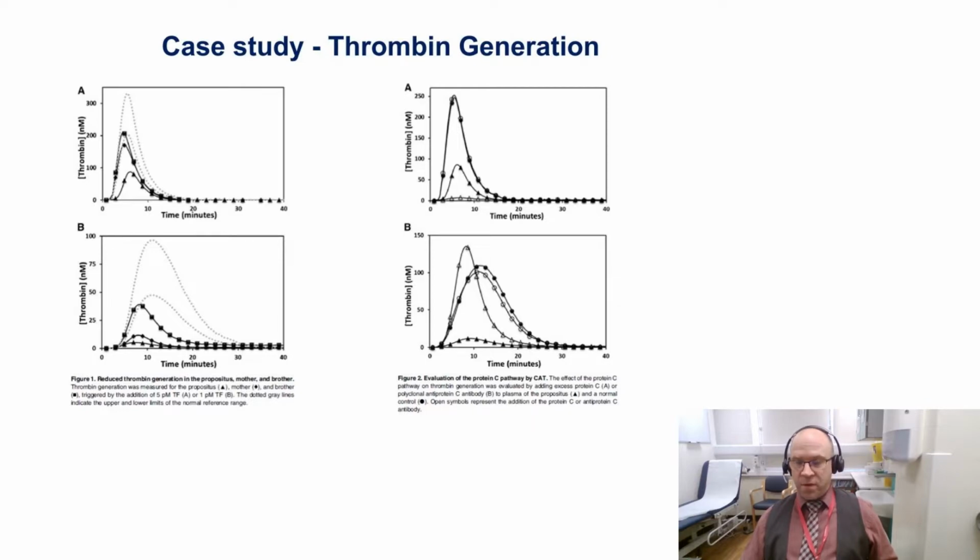And we also found that he had a heterozygous factor V Leiden, which is very interesting. And he was the one that didn't present with any bleeding. On the right-hand two panels, one of my colleagues, Jonathan Langdown, investigated whether there was an anticoagulant cause, or an upregulation of the anticoagulant response in this patient. He first added excess protein C to see what happened.